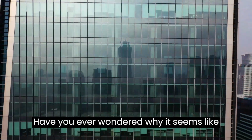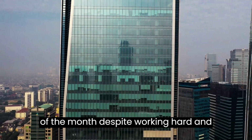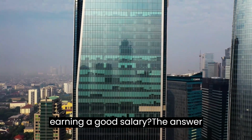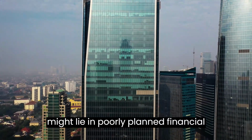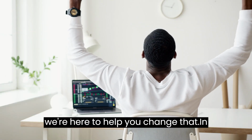Have you ever wondered why it seems like you don't have enough money at the end of the month, despite working hard and earning a good salary? The answer might lie in poorly planned financial budgeting. But don't worry, we're here to help you change that.